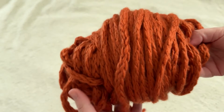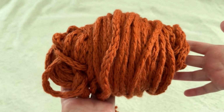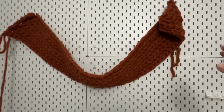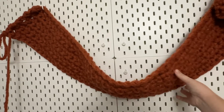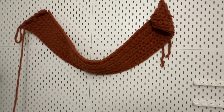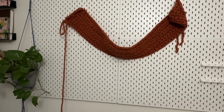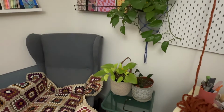I continued to crochet until it was dark outside, so it's a bit dark in here, but this is what I ended up with. I have not used all of the yarn yet, and this is just 1.5 of the skeins, so I will continue to work on this when I'm feeling like I need just a crochet break from the organization and whatever projects I'm up to.